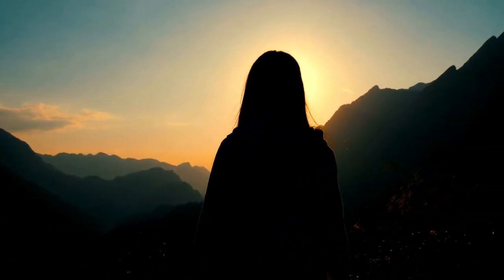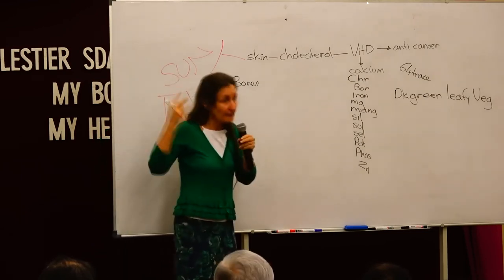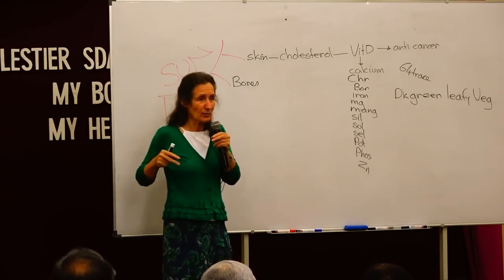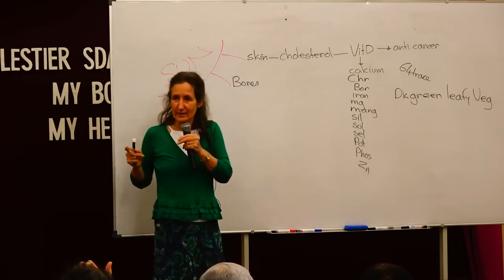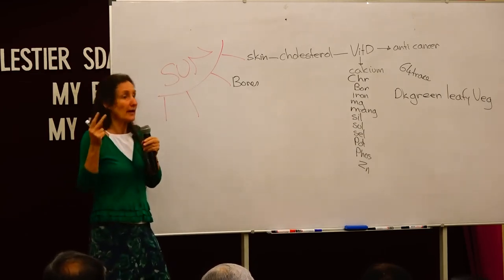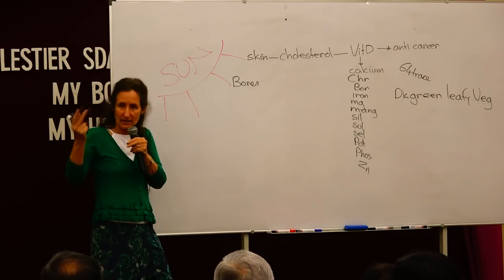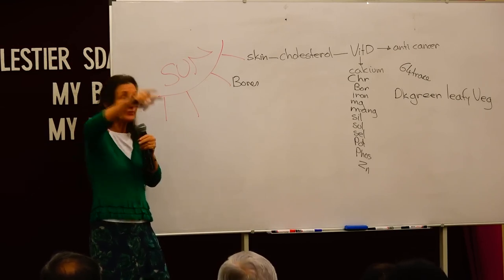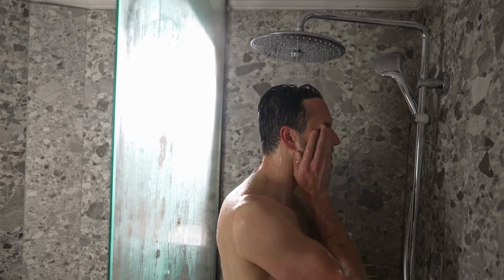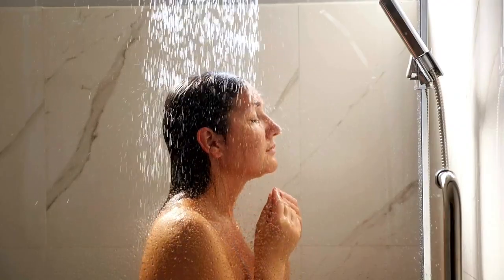But don't go and lie in the sun just after you've had a shower and washed yourself with soap, because you've washed all the oils away and you won't get vitamin D. Once you've had a shower and washed your body with soap, you need to wait 2 hours at least before the oil is formed on your skin, and then you'll get the vitamin D. And once you've been in the sun, don't go and have a hot shower and wash yourself with soap, because it takes 2 hours for the vitamin D to be formed.